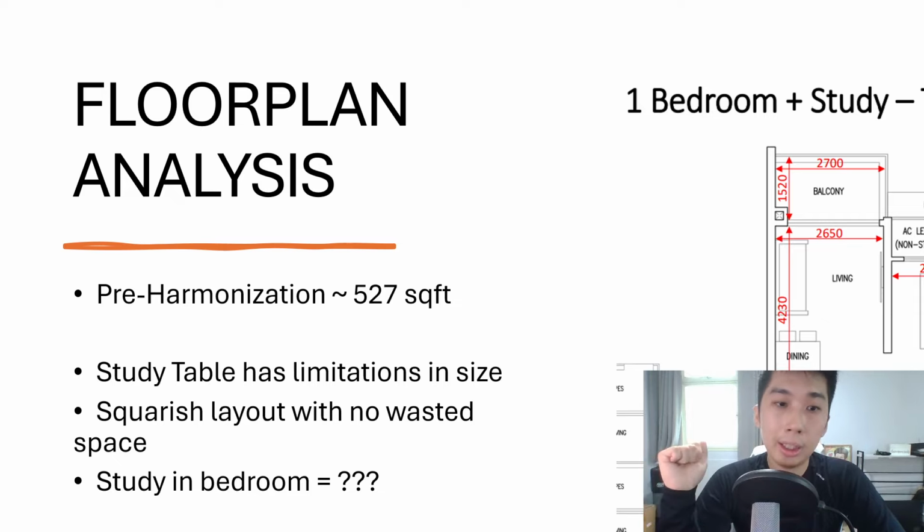Okay, one thing to know, I think this is a pretty standard layout. Of course, 1-bedder, you don't have an enclosed kitchen, you just have a kitchenette area, right? One thing to take note is that the study area in the 1-bedder is actually inside the master bedroom, which is a little weird to me, you know. Depends on whether you personally like it.